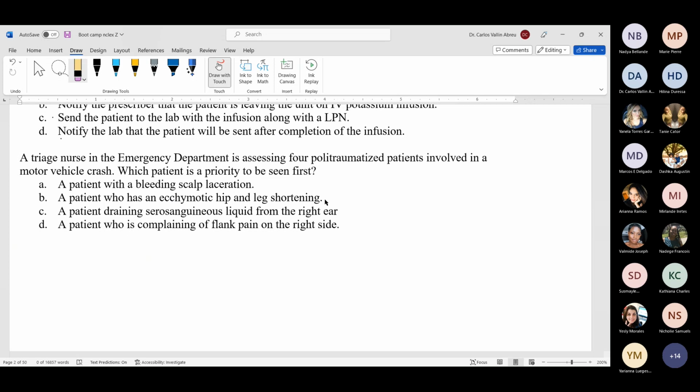Eso lo vas a romper y se va a abrir ahí y vamos a tener problemas. Por favor. Ok, está bien.